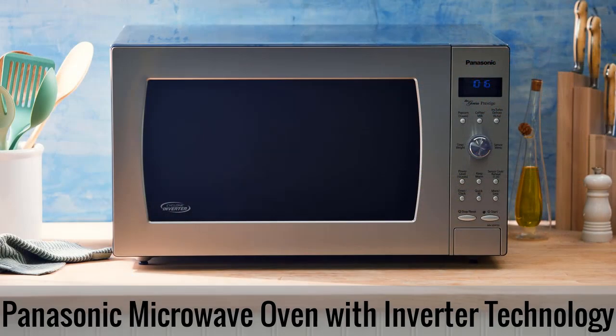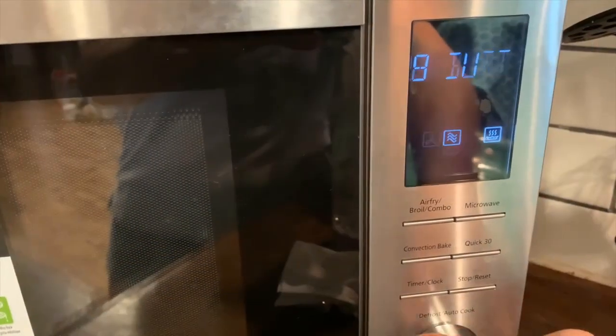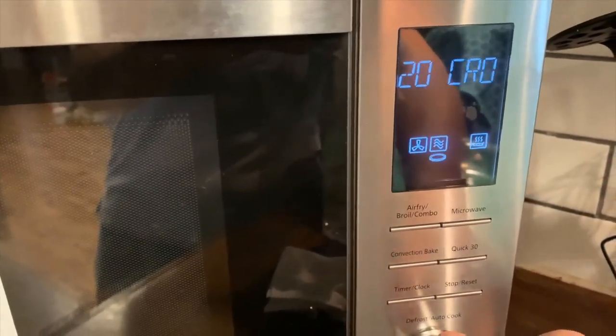Number 5. Best small microwaves, Panasonic 1.2 Inverter Microwave. If you can't mount your microwave in your kitchen, the last thing you probably want is a bulky appliance taking up tons of space on your countertop.